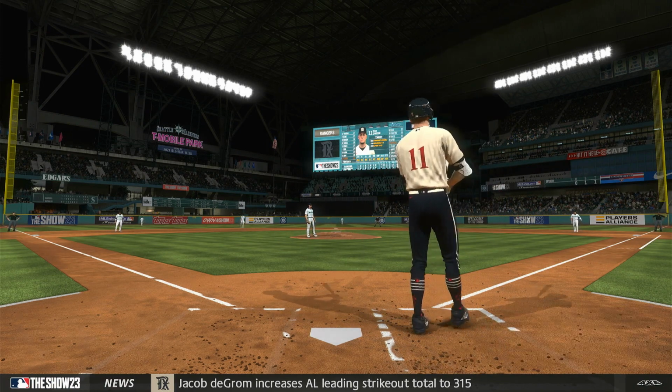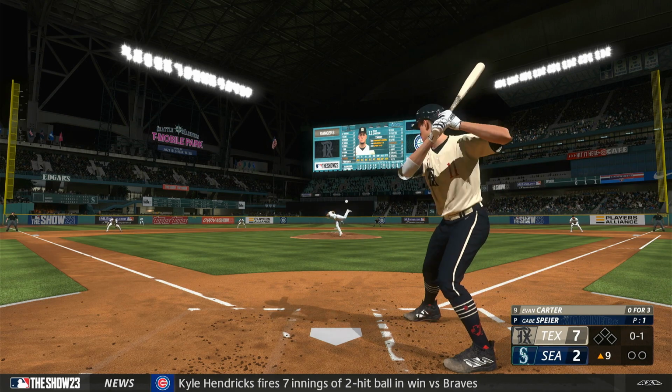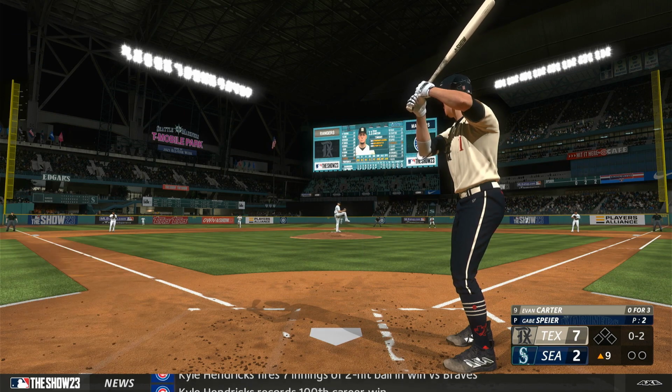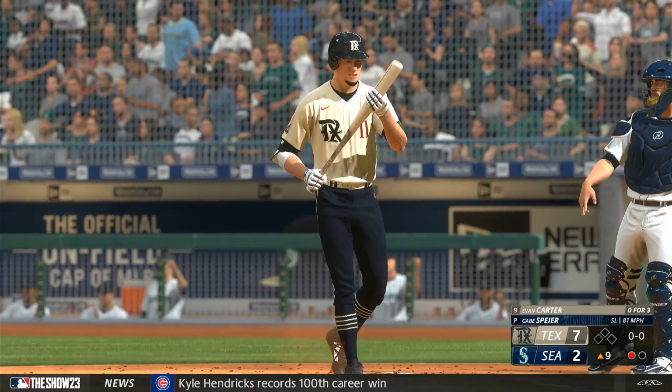Carter, the leadoff batter, swings through it for strike 1. Some activity in the Mariners bullpen. Matt Brash, the young right-hander, up and throwing. 0-2 as he waves at that one. Gonna really need to hang in there with that front side against this left-handed breaking ball. Swings and misses, struck him out.